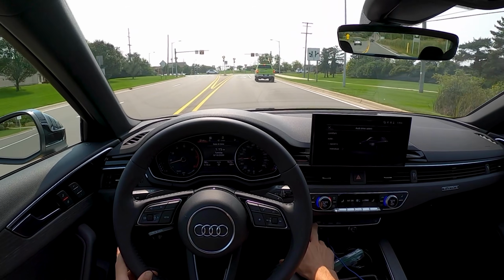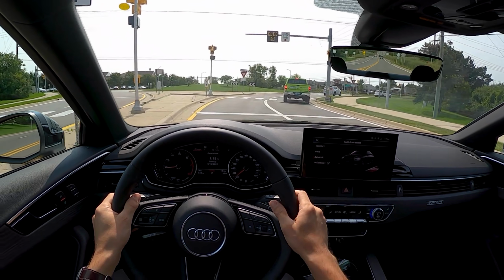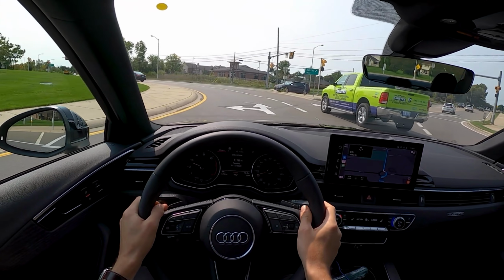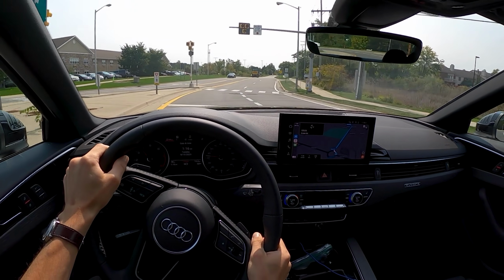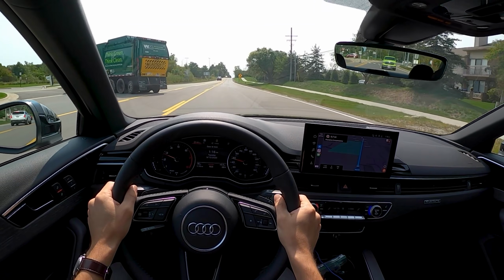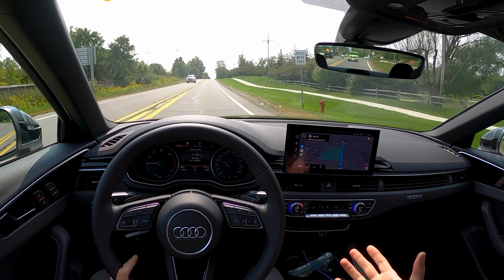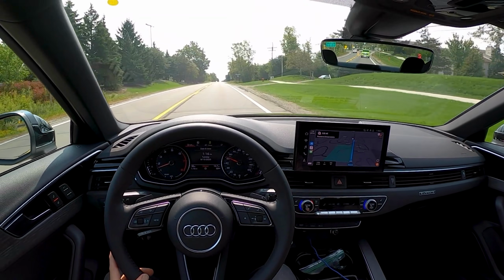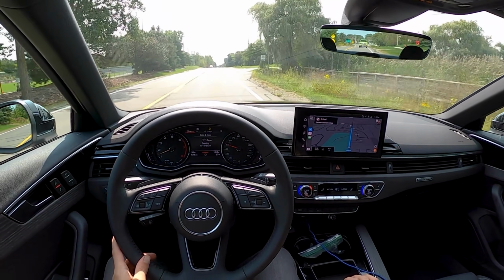Let's throw this back into dynamic mode. That was a pretty fun corner back there. I mean, this isn't an S4. It's not that fizzy driving experience, but for what it is, it's pretty darn good. There's a responsiveness and a tactility here that's quite satisfying.